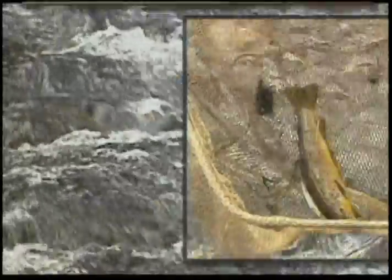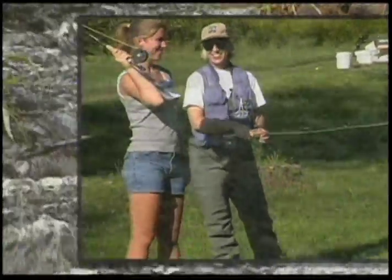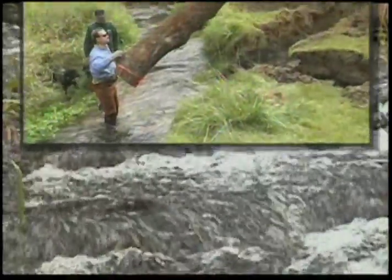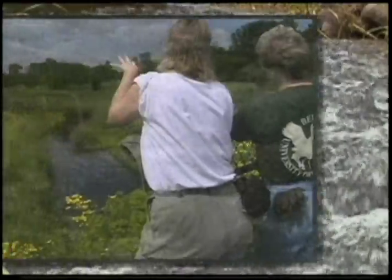Strange and cool insects that are really important to the health of a stream. We'll look at trout up close, brook, brown, and rainbow. They all naturally live in this area. And we're even going to fly fish. Watch as we bring a trout stream back to life and start to understand how fresh water and people can get along.